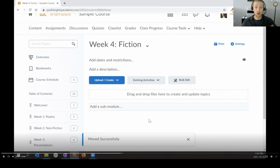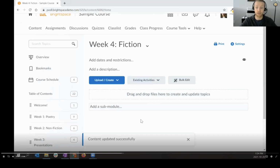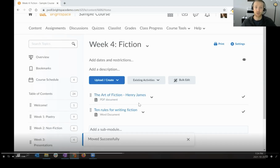And on that note, drag and drop is fully supported in Brightspace. So just as an example, grab a few different files here, let's say a Word document and a PDF. I can bulk select, drag and drop content from my computer right into Brightspace, and I can see it instantly uploads those files. I can also drag and drop to reorder my content as well. So when you're authoring the course or teaching for that matter, you can simply drag and drop to your heart's content to move things around as needed.